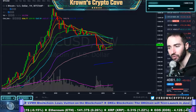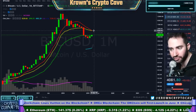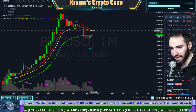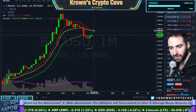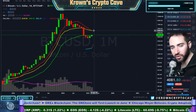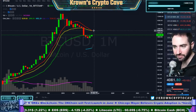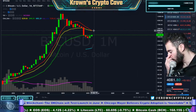But it's not until the monthly closes above this yellow 21 exponential moving average right here at about 5,200 where I start to say, hey, I'm bullish now. That would be my major mark for that. It's obviously going to be precipitated by the weekly both opening and closing above that purple 200 exponential moving average as well. The timing of it would have to work out like that in the current posturing. But that would do it for me.